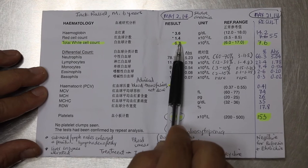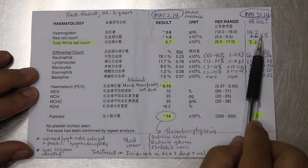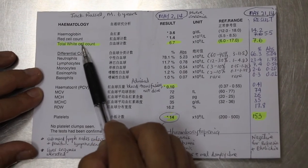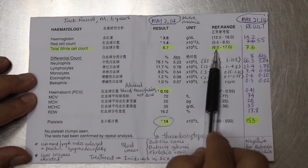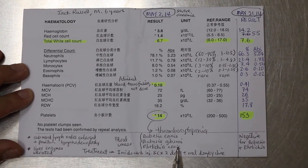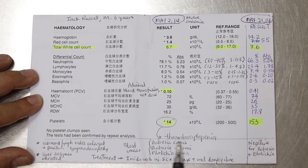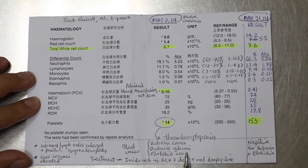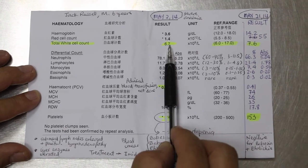The red blood cell count was very low, so the mucous membrane was white. It was 1.4, and the normal should be 5.5 to 8.5. So it was really low, but now has recovered back to 5.5. And so the gums are pinker, as you can see in the video. As far as the total white cell count is concerned, it wasn't very low at that time, but it was low, which is why I highlight it. The lowest in the low range is 6.7. This dog was infected by Ehrlichia canis as well as Babesia gibsoni and Babesia canis. Babesia attacks the red blood cells, damaging them, which is why the red blood cell count went down to 1.4. Ehrlichia canis affects the white blood cells, so the white blood cell level dropped to 6.7 in the lower range.